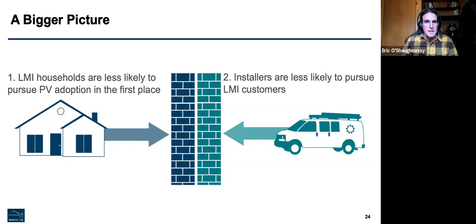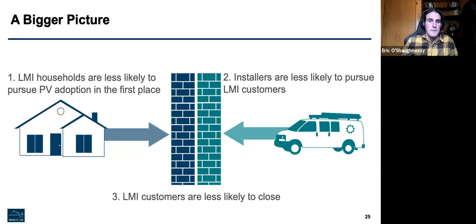The second part of the picture is that installers are less likely to pursue LMI customers. This is based on the evidence of the study showing that LMI households receive fewer quotes than high income customers. So this creates these two factors. And then the third is that LMI customers are less likely to close. So if you think about all three of these together, all three create a skew towards high income adoption. LMI households are less likely to pursue adoption in the first place. Installers are less likely to pursue LMI customers, and then LMI customers are less likely to close.